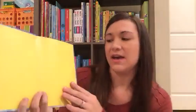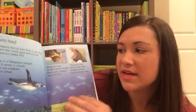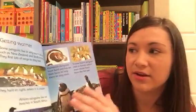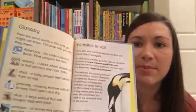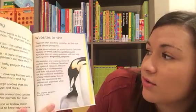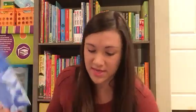There's actually over 40 different beginner nonfiction books, and they're hardback books. They're so great. They have gorgeous illustrations and real pictures. They have little chunks of information for your little beginner readers, and they're wonderful books. And then there's a little glossary in the back and then some websites to visit, so you can go to quick links on here too and find some more information about the topic. So those are great. I really wish I had them when I was teaching kindergarten, and they're only $5.